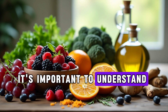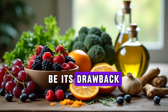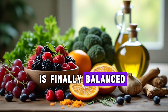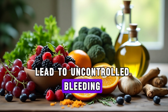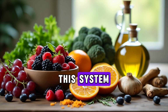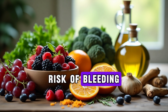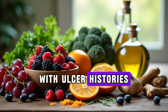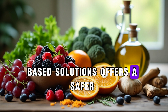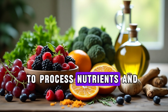It's important to understand that while pharmaceutical aspirin delivers a potent therapeutic effect, its intensity can also be its drawback. The body's hemostatic system, which includes clotting and bleeding responses, is finely balanced. Too much inhibition can lead to uncontrolled bleeding. In contrast, the gradual, moderate action of dietary salicylates works in harmony with this system, providing support without overwhelming it. This distinction is critical for populations at higher risk of bleeding, including older adults, people with ulcer histories, or those concurrently taking other blood thinners or NSAIDs. The use of food-based solutions offers a safer, more integrative approach to health, aligning with how the human body evolved to process nutrients and medicinal compounds.